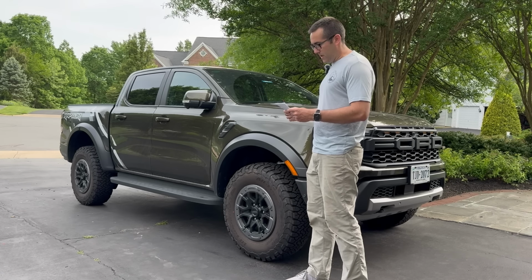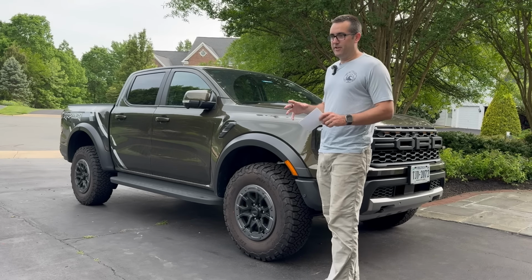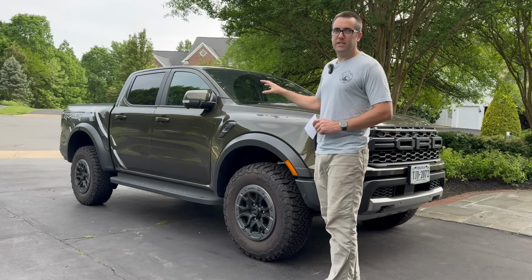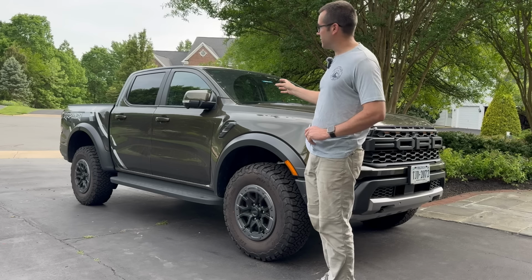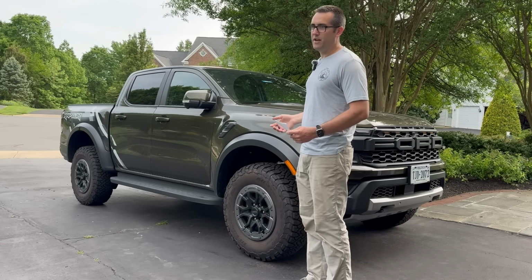Let's see. So a couple of things that could be better about this truck. Like I said, I love it, but little things they could tweak maybe for the 2025 or 2026. Add the ventilated and cooled seats. I had it in my 2020 Ford Explorer ST, so it'd be cool if they could put it in this. I don't know if maybe the Lariat has it, but the fact that we have the Raptor seats makes it so we don't have it in this, but it would be nice.